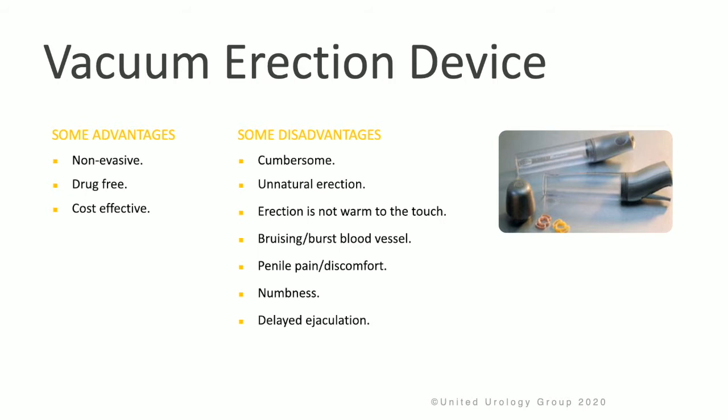Another option is the vacuum erection device. The advantages are that it's non-invasive, it's drug-free, and it's cost-effective. The disadvantages are that it sometimes creates not as natural an erection as a patient is used to. It can be cumbersome, the erection is not warm to the touch, patients can experience some bruising, penile discomfort, and even numbness with the vacuum erection device. Patients will also report sometimes a delayed ejaculation or orgasm.